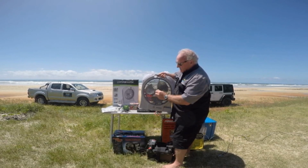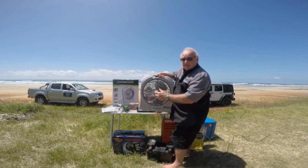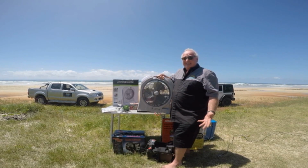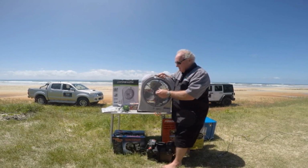And the good thing with the front, you can just adjust it. So that'll turn. You can have it go as fast as you want. So it spreads the air all around. There's nothing worse than camping on a really hot night in a tent and you're stifling hot, you're getting no air. So these will just keep the comforts of home there with you.